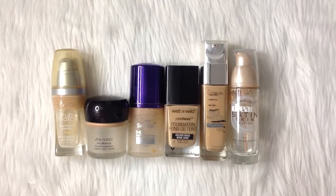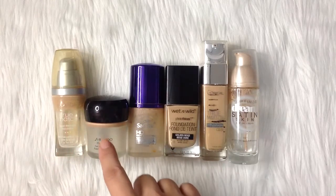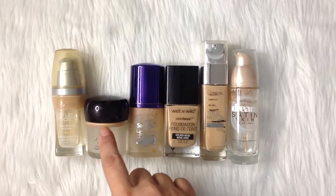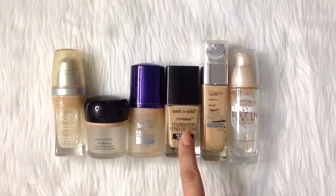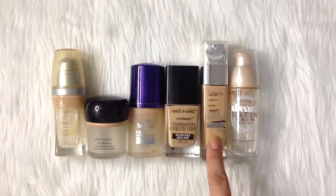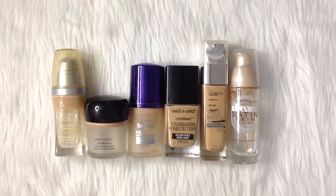So this is the ranking. Number 1 is the L'Oreal True Match foundation, the old one. Shiseido makeup cream foundation is next. And then my third would be Sunshine High Definition foundation. And then we have the Wet n Wild Photo Focus foundation. And then I have the L'Oreal True Match foundation. And lastly is the Maybelline Dream Satin Skin foundation.